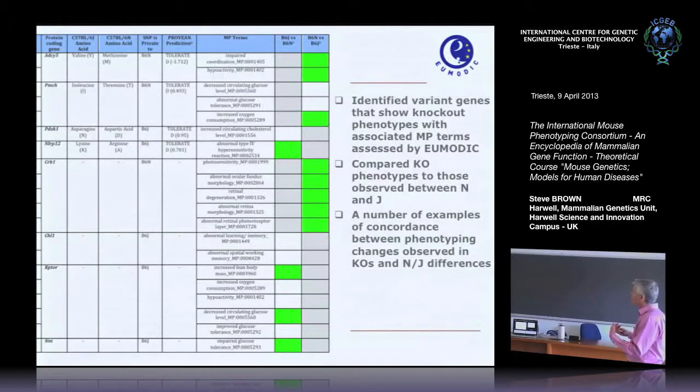So in fact, we identified the variant genes that we found between N and J that have knockouts and where they had phenotype terms which were being assessed in our EUMODIC pipeline. There are not so many of them, actually. There's only about 8 of them in total where we have either SNPs or structural variants between N and J, where there are also knockouts in those particular genes and where they're assessed for the phenotypes that we tested in our phenotyping pipeline.